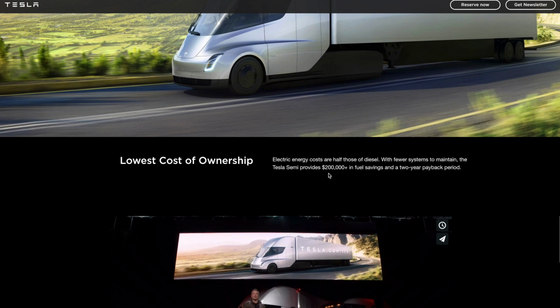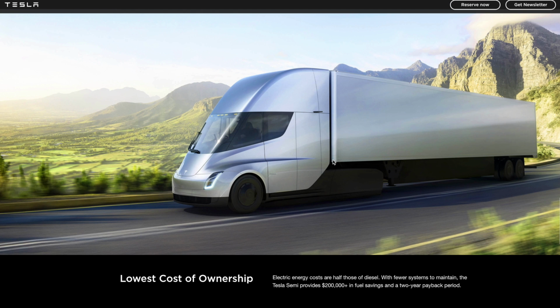Now, a few things that weren't mentioned on this page that I want to talk about are that a lot of companies have actually started reserving these semis. There's UPS, I believe FedEx, there are some soda companies, I believe. Basically, there's maybe nearly a million reservations already for the Tesla Semi, which means that a lot of companies are seeing the value and they want to get their hands on one of these as one of the first. And the Semi, I believe it's set to launch later this year, or maybe next year actually. I can't remember, but the Semi is going through testing.